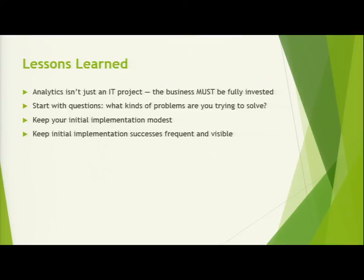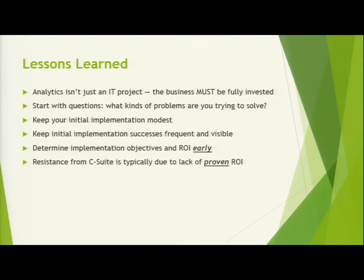Keep the initial implementation successes frequent and visible. So show people what you're doing over time. Make sure that people can see these things. Determine your implementation objectives and your ROI early on in the process so that you can begin to educate other people to the benefits of this. The resistance of the C-suite is typically due to the lack of proven ROI. That is to say, somebody that's already done it in your company. So it's a chicken or the egg proposition. You have to figure out which one that is in your company. But again, using the kind of data analysis that we showed before, you can show clear ROI from this kind of process. Keep the C-suite engaged.